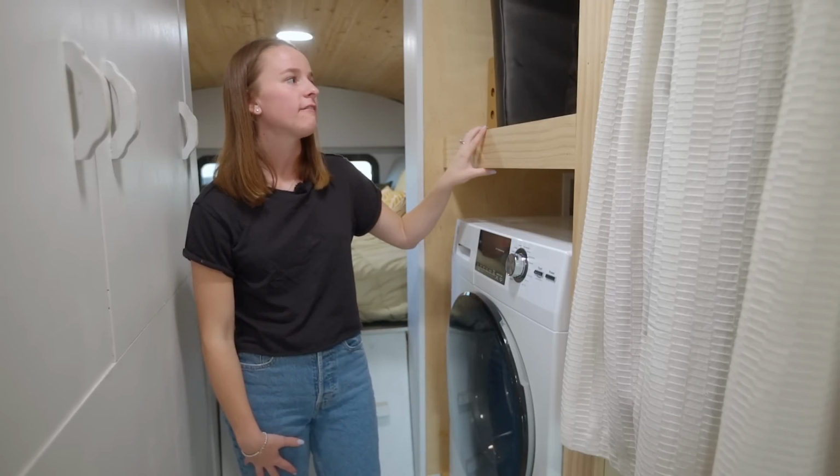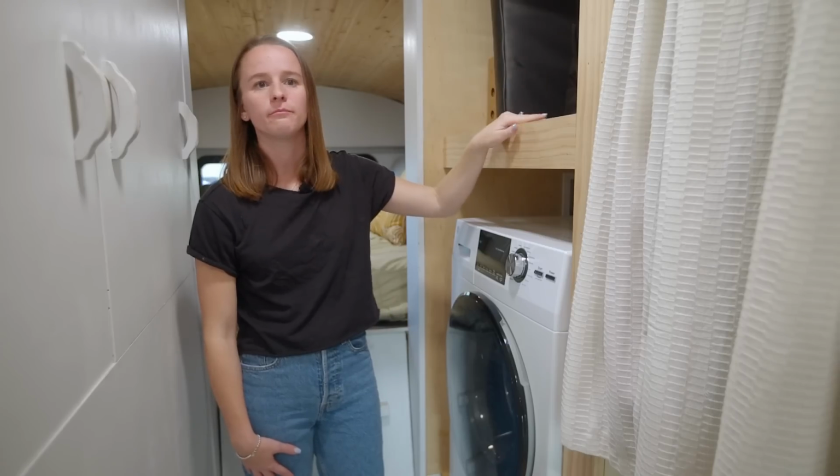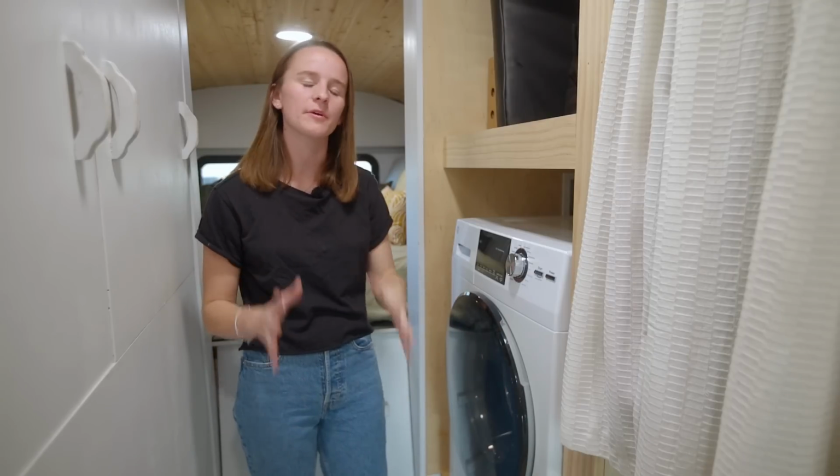Up above, we have just extra storage, things for laundry, our vacuum, and anything else that we want to put away that we don't access when we're up at the front of the bus.